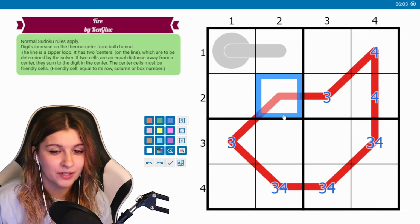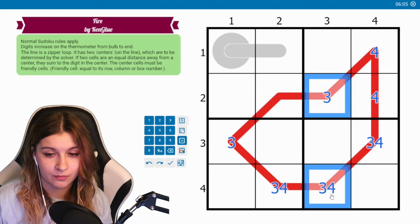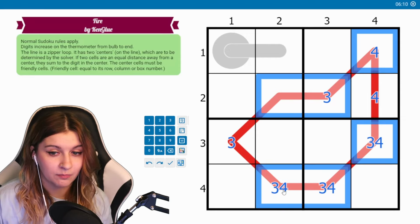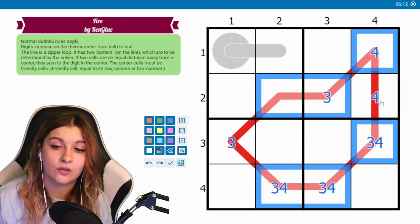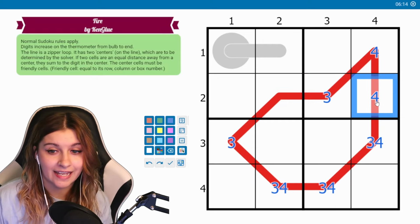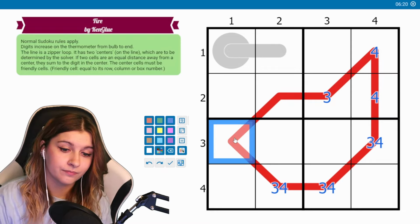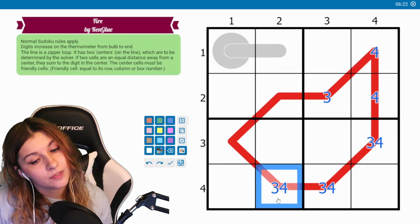If this was a 3, this would be a 1-2 pair. This would be a 1-2 pair. This would be a 1-2 pair. We already know that 1s and 2s can't be a center number, so this would have to be the other center, and since it can't be a 3, 1s and 2s aren't going to sum to 4, so this won't work as a 3.